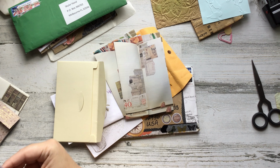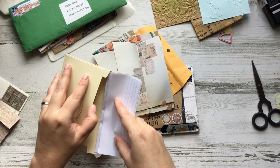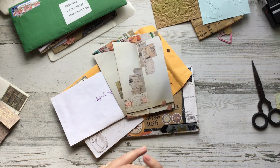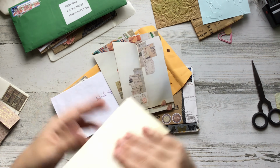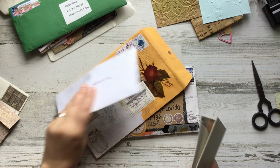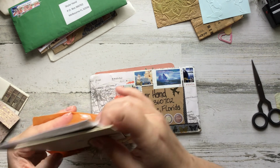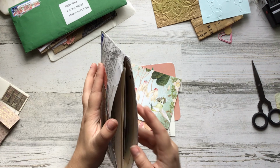Okay, so this is just a letter which I am going to read off screen. I'm just going to tuck this back in here. I just wanted to share these photographs though, and I'm not going to show this on camera because this is for a Patreon challenge. So I'm going to put that aside for Patreon. And then this is the last package, and then we have some postcards here.